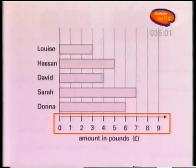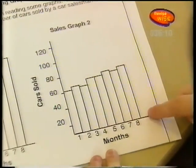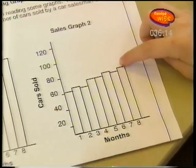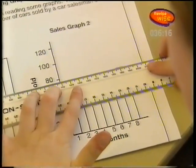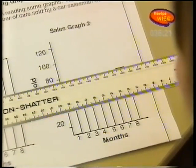difficult to work out the value of each bar. It's not always that easy. This is a bar chart. It shows you how many cars are sold over a period of 8 months. The month that sold the most cars was the 8th, and they sold just under 80 cars. Notice how the length of the tallest bar didn't exactly line up with a numbered division on the axis, so Emma had to estimate that the amount was just under 80 cars.